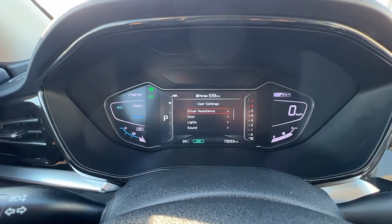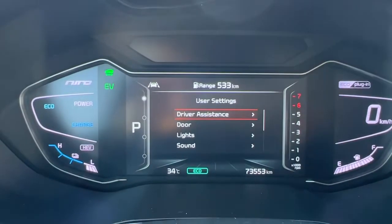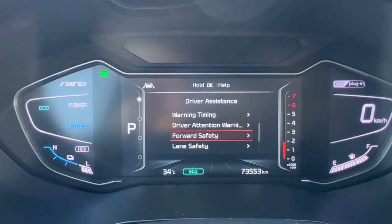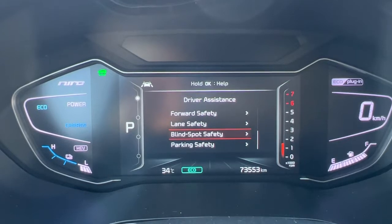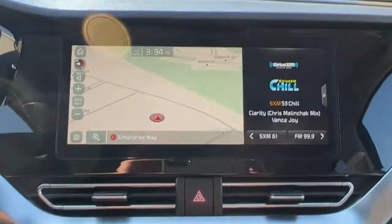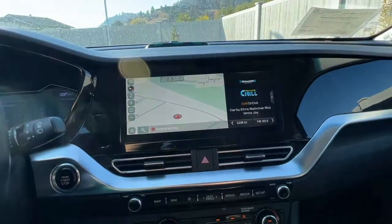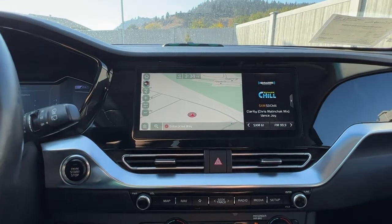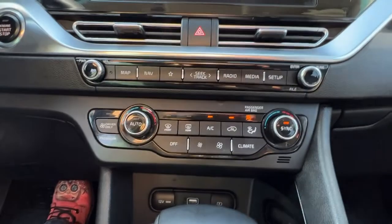So up here on the dash, right up here in the driver assistance, we can go down and scroll through. Up here we can access our pre-collision system, lane safety, blind spot monitor, and our rear cross traffic alerts. Checking out the center console, we have a full navigation system with an AM/FM stereo with Bluetooth and Sirius satellite radio.